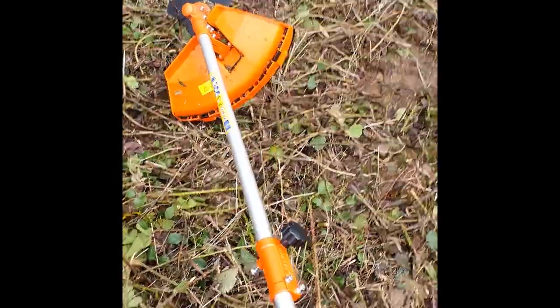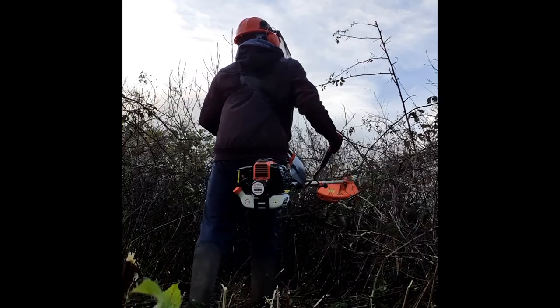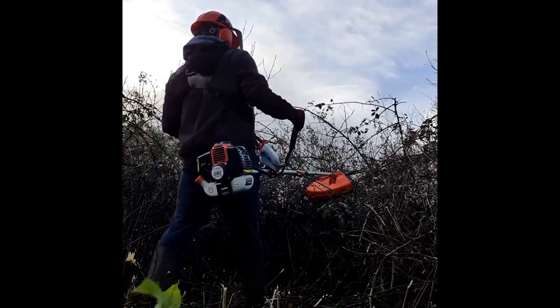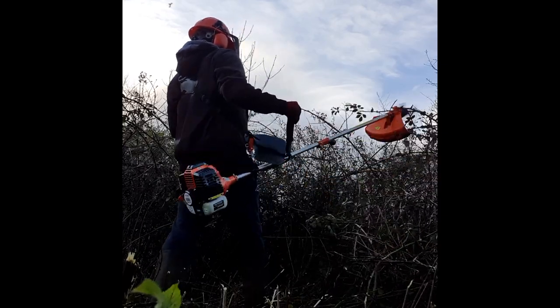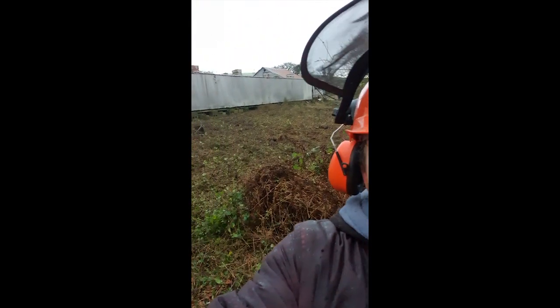Morning, guys. In today's video, I am going to be doing some strimming. So I've got my lovely, lovely brush cutter with me this round. Brand new from Parker's. So, a little while later, I've now basically cleared what I needed to.